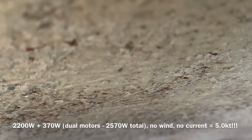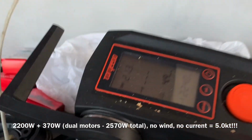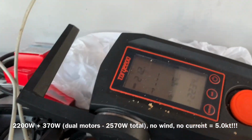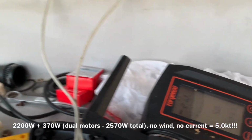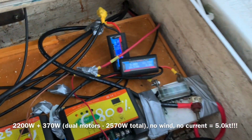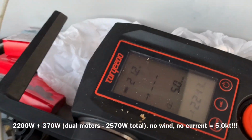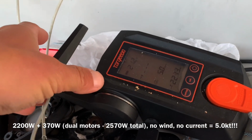I'll turn this one up a bit as well. So we'll go up to 300 watts. 375 watts. That's about 2.2 kilowatts. Got 4.9 knots. Can we get to the elusive 5 knots? Yes! We got to 5 knots. So that's with 2.2 kilowatts going through this one, and 350, 370 watts going through the other one. 5 knots. So that's at just over 2.5 kilowatts, maybe 2.6 kilowatts.